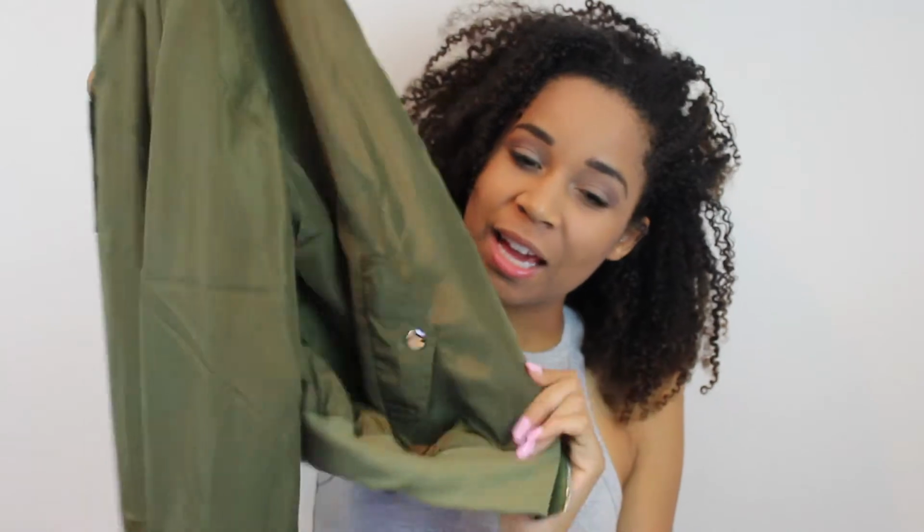What I got from Fashion Nova, I got this green, like army green, bomber jacket. It's very lightweight. And when people were describing it on camera saying it was lightweight, I wasn't expecting it to be this lightweight, but it's really lightweight. This is like a chilly summer night, or maybe spring, summer, fall, winter. You can wear this anytime. I wanna get a longer one, but this is the shorter one.